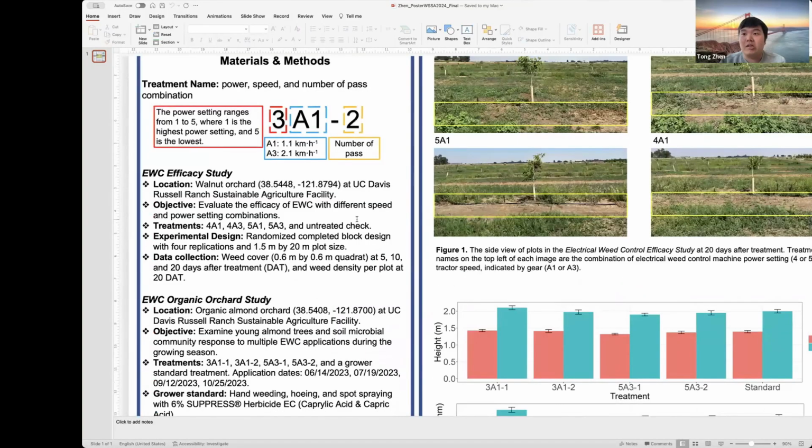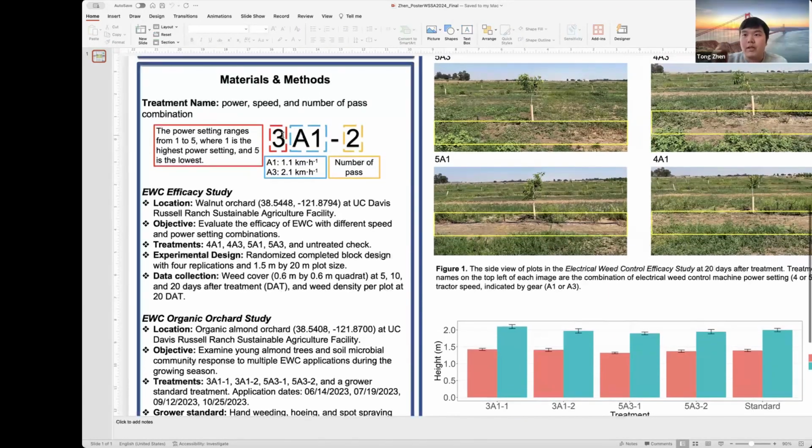So in the past year, my research focused on using different speed and power settings for the machine, just to do different treatments. I tried to simplify my treatment names so we don't have those long names, so I use number and letter codes. For example, on the machine there are 5 tabs you can choose from, 1 to 5. 5 means the lowest power, and 1 is high power. But for 1 and 2, the two highest power settings, we are not going to use them in agricultural soil because it's too wet.